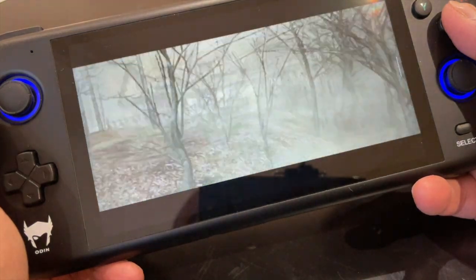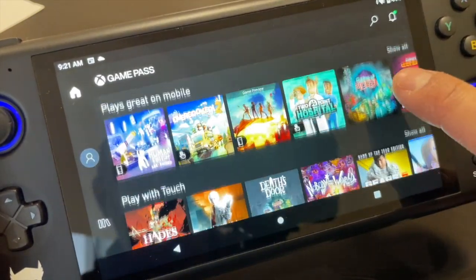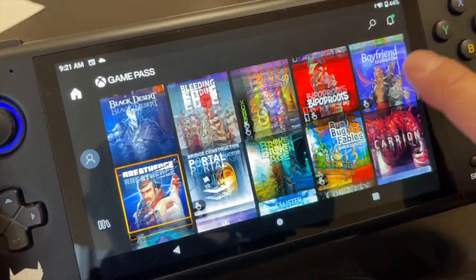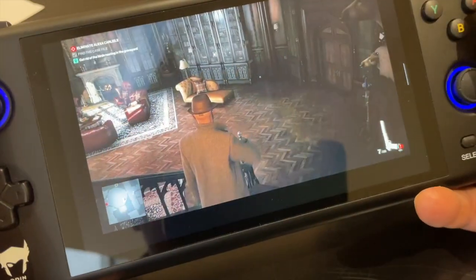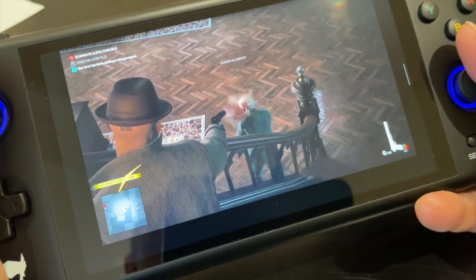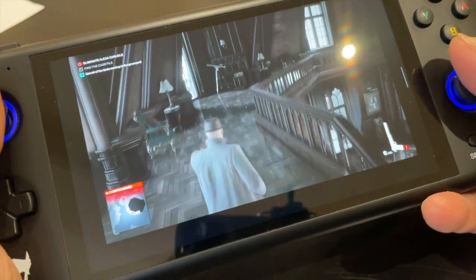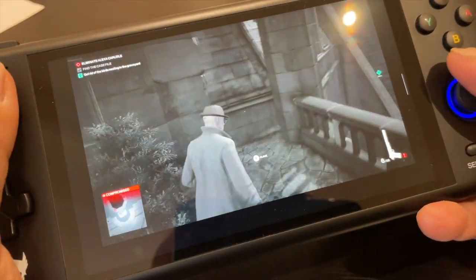I think the third use of the device when it comes to gaming is streaming. So Xbox Cloud, PlayStation Remote Play, that's where I think again this device really shines. I've been playing a lot of the Game Pass games on this device. I got a 1-month subscription to Game Pass when I got the Odin, just to try it out, and I've been really impressed with it. I've been playing Hitman 3, Nobody Saves the World, Outer Wilds, and it plays amazingly. They run really well, and it's really exciting.